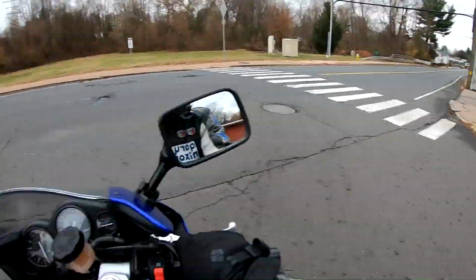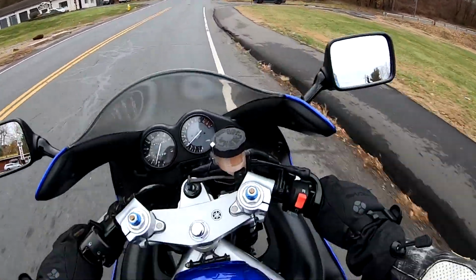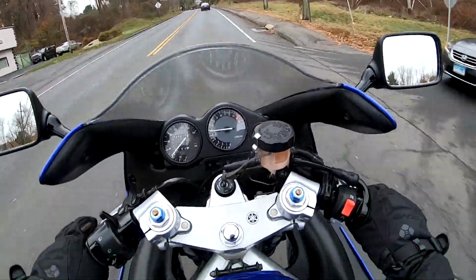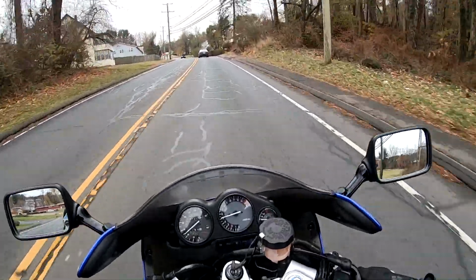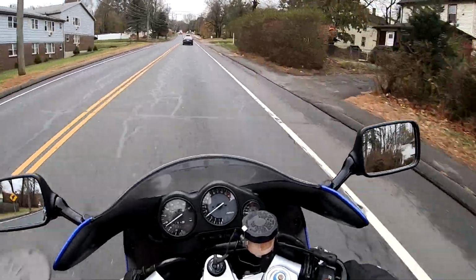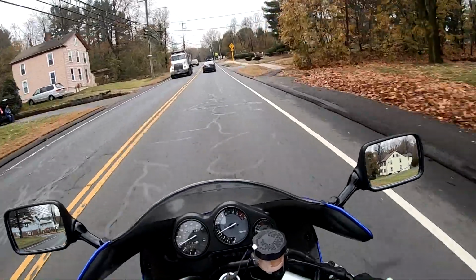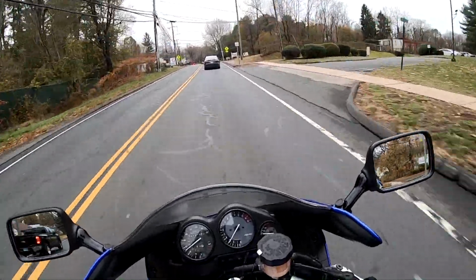And the fairing, this was a redesigned fairing that gave it a little bit more coverage, so when you're in the tuck, you're good to go. Just a beautifully running machine. 6-speed overdrive transmission.